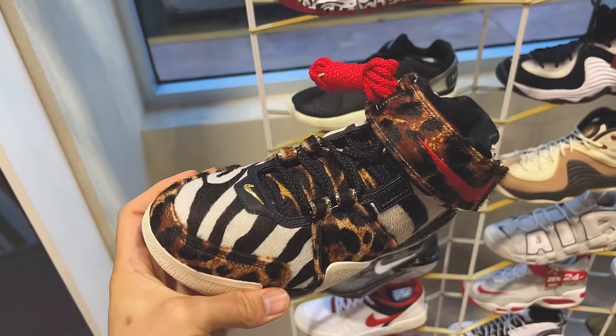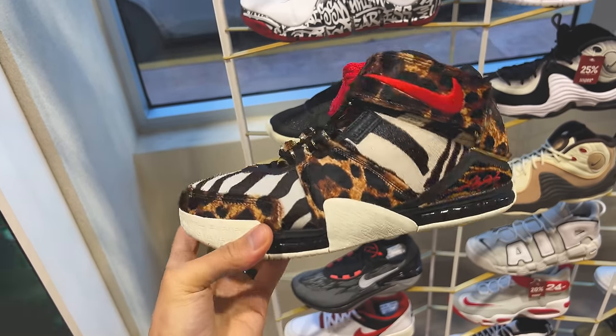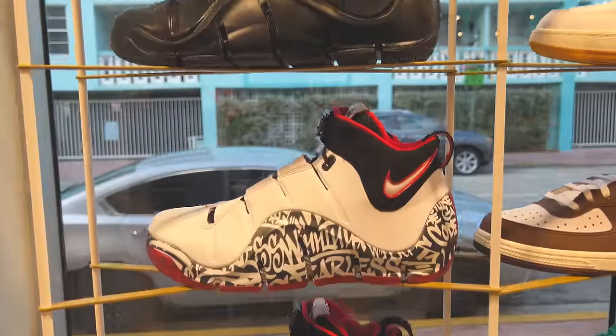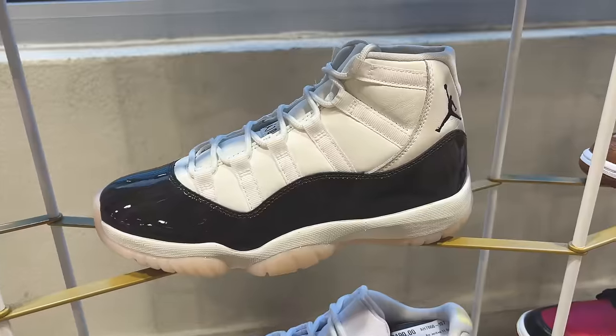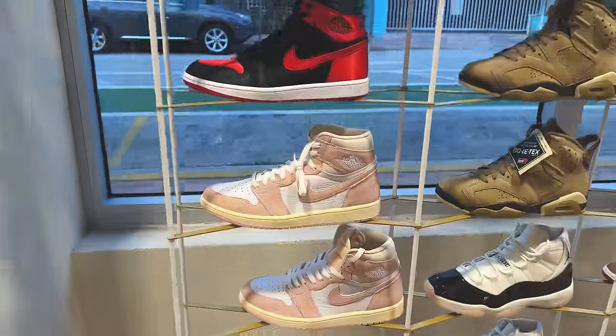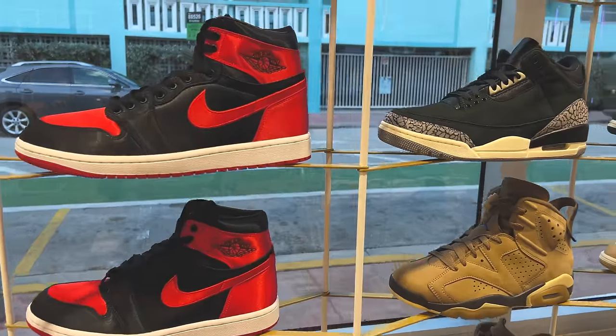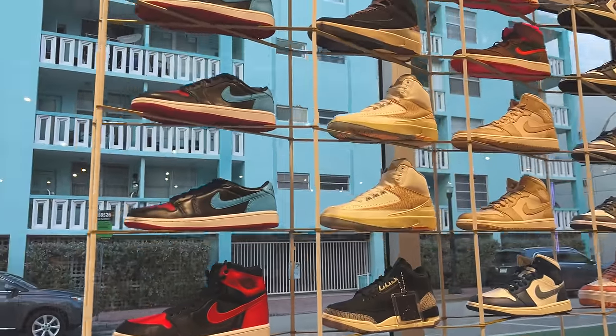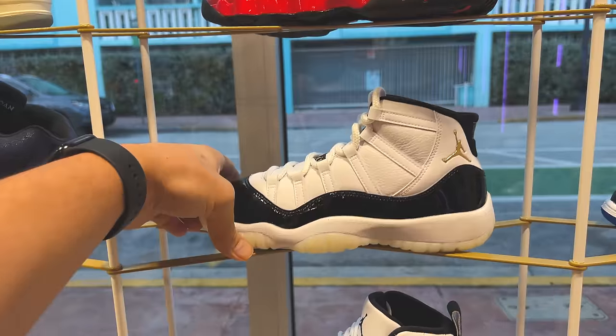Now right here, we got the LeBron Animal Print 2s. Again, a crazy sample that I'm surprised is sitting on shelves. The LeBron 4 as well, all black in the graffiti version. And then we got the Neapolitan 11s. When it comes to the women's section over here, we got the satin breads, we got the 3s, the 2s, the 1s, a lot of different options. And it's crazy seeing the UNC to Chicago.